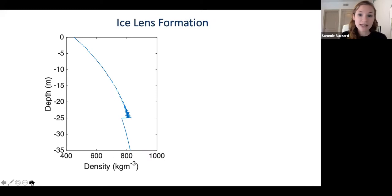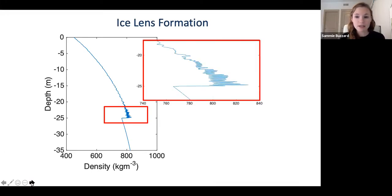But more interestingly, when we looked at the density profile of those same model runs, so this was running the model over a warm year where we knew definitely that lakes had formed. If we zoom into what's going on down the bottom of the model, we can see these kind of spiky features in the density profiles.